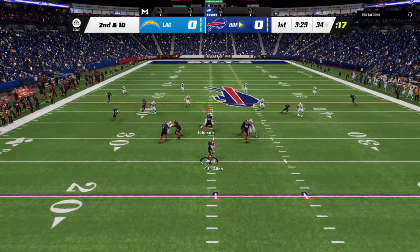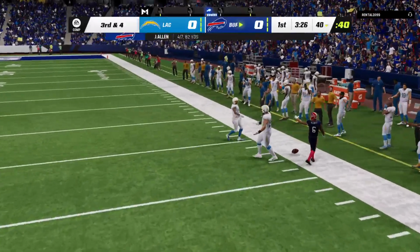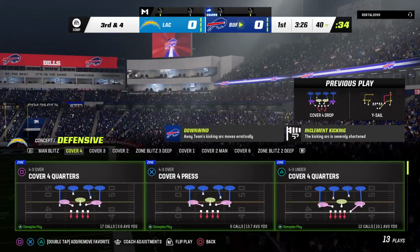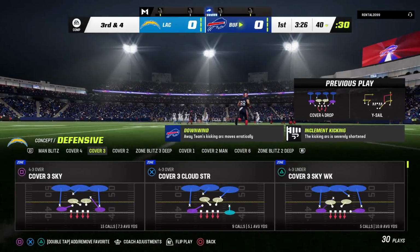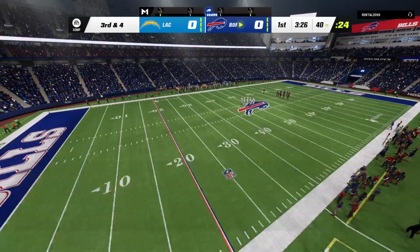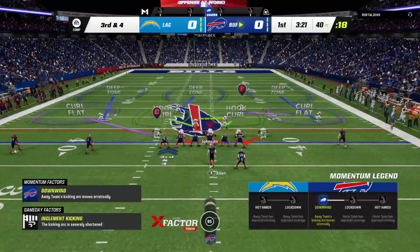On 2nd and 10, Allen. The throw on target to his receiver, McKenzie. And he'll go out of bounds, it looks like, right at the 40. They get 6. That'll leave them with 3rd and 4. In search of 4 yards here to pick up the first down.